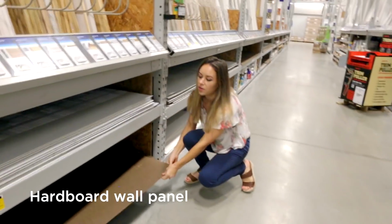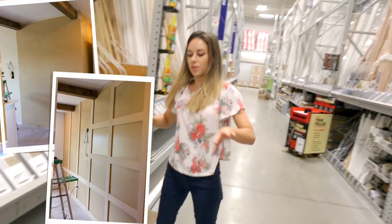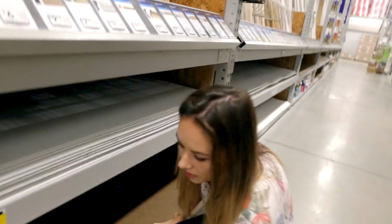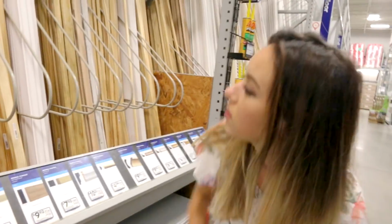This is what I covered my walls with in my master bedroom when I did the whole paneling. I covered my textured drywall, so it's super thin. It's great for that, for covering walls. Only $8, still cheap.